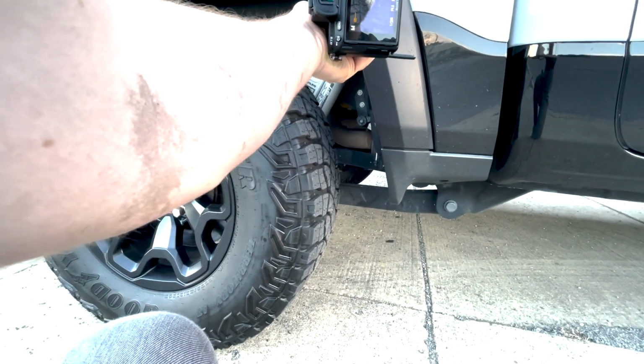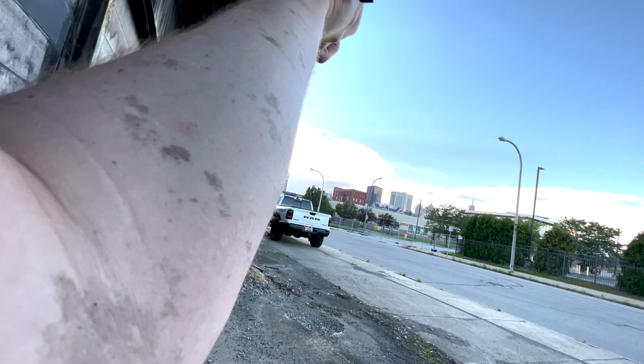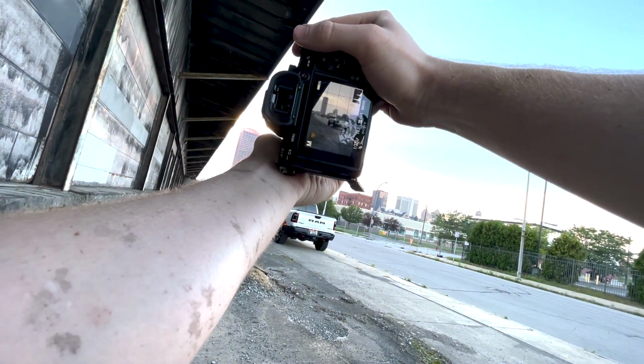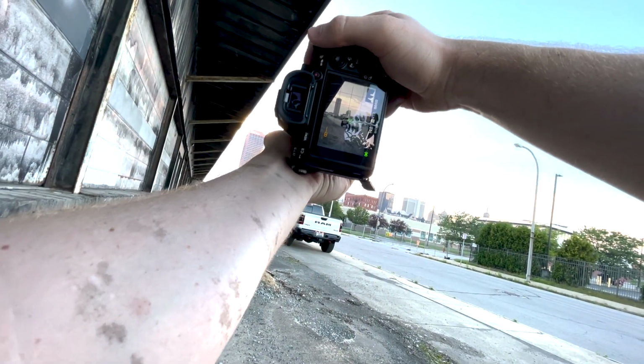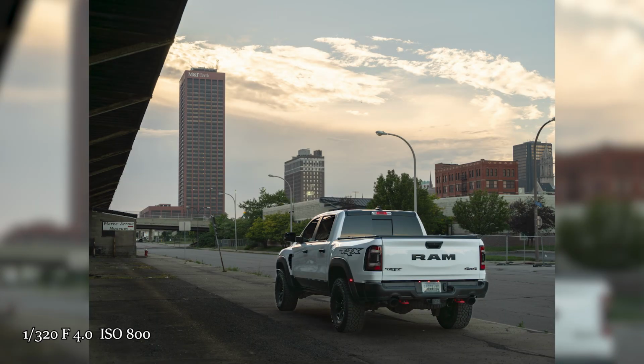Bump up my ISO a little bit. Zoom in a little bit. When I come to my focus area, I can use flexible spot. Move my flexible spot down to the truck whilst leaving the city in the view. This is called using your rule of thirds. Pretty basic, but obviously everyone is here to learn.